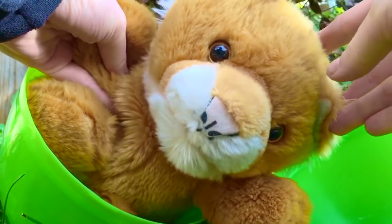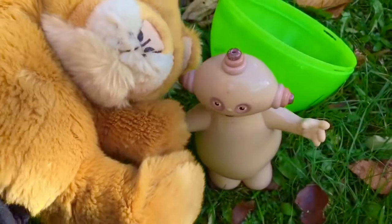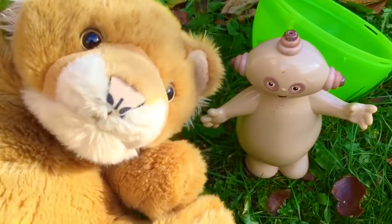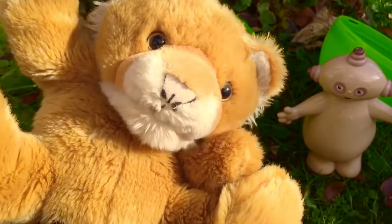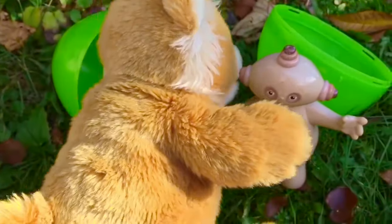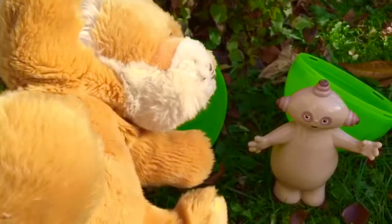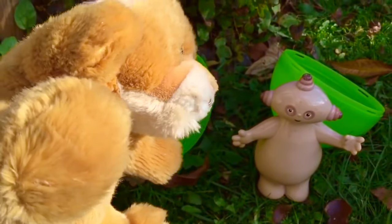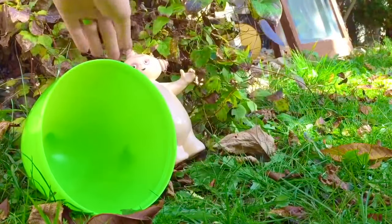Look, do you know what animal this is? It's a little baby lion, and it's a puppet. Listen to it roar, Makka Pakka. Its fur is so soft, and it gives Makka Pakka a hug. Well, let's put the lion back in the egg. Oh dear, sorry for knocking you over, Makka Pakka.